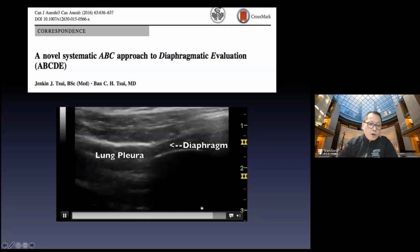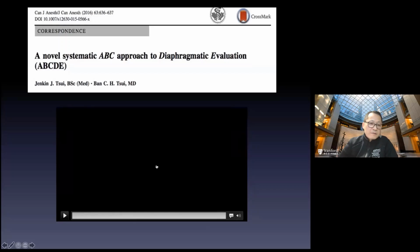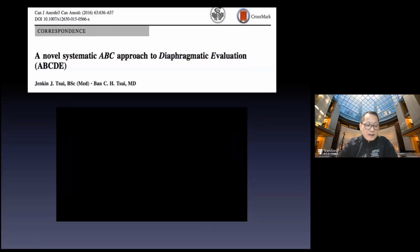So in a normal ventilating patient who takes a breath, the diaphragm will contract. But obviously when you are paralyzed and intubated, you just see the lung sliding, and the diaphragm remains the same size and moves up and down.